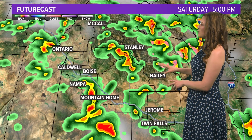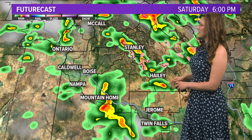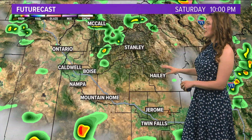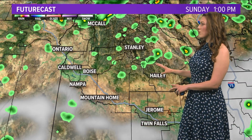So here is what one model predicts, how this model predicts the storms to move throughout the afternoon. You can see a lot of that activity continuing through the next hour or so. But then as we go a little later into the evening, you'll see by 10 o'clock a lot of that winding down tonight. So then calmer in the overnight hours and into the morning tomorrow.